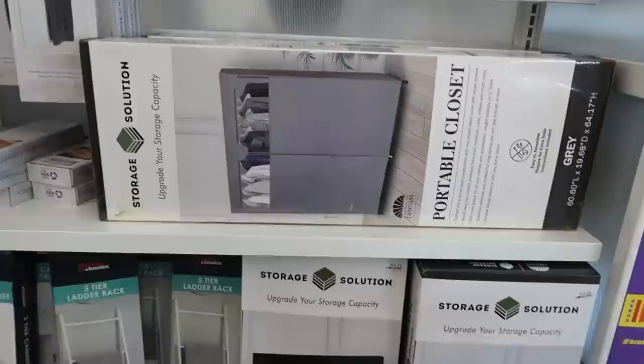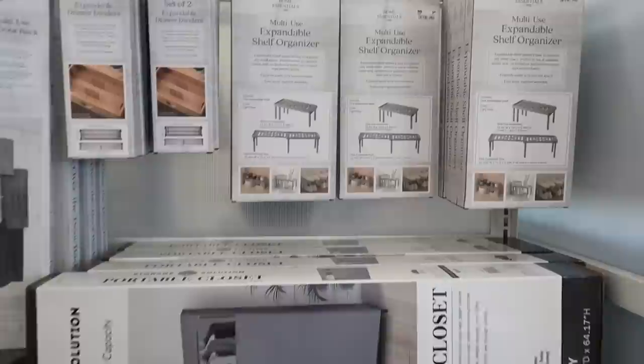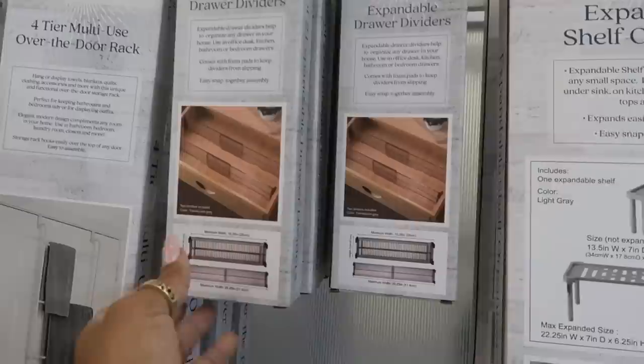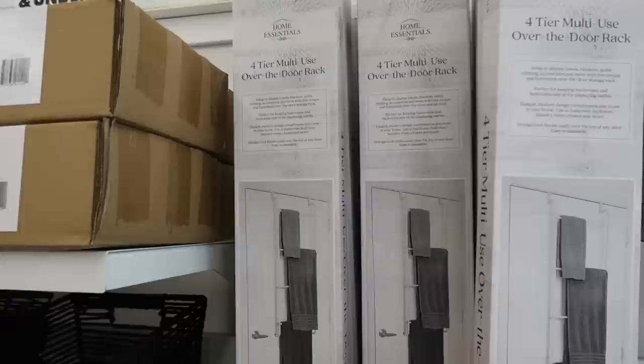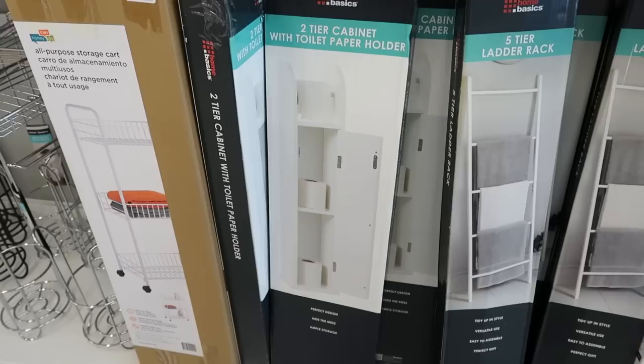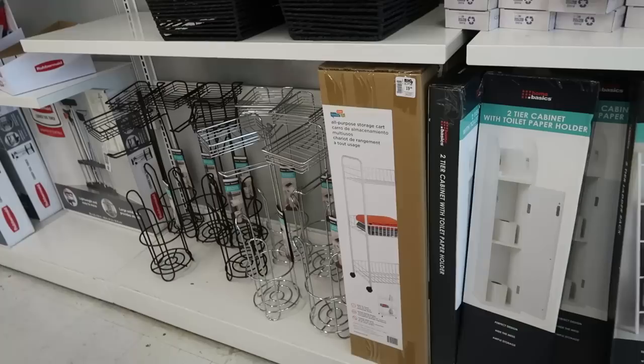Okay, you have a portable closet, that's $70. Multi-use expandable shelf organizer, that's $6. They have the shoes on it, using it for bathroom products, or in the pantry or the cabinet. Set of two expandable drawer dividers, that's $7. Four-tier multi-use over-the-door rack, $15. The five-tier ladder is $40, and then you have the two-tier cabinet with toilet paper holder at the top. And that's $50. All-purpose storage cart, $20.